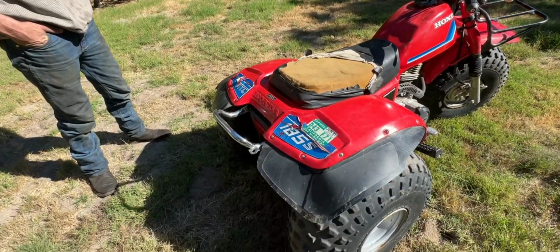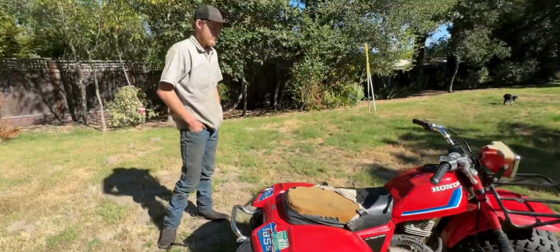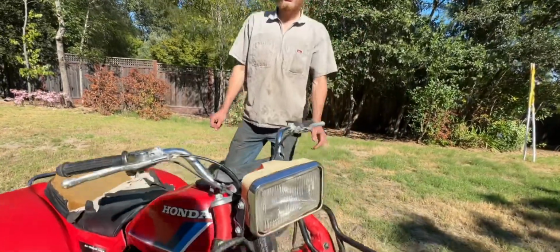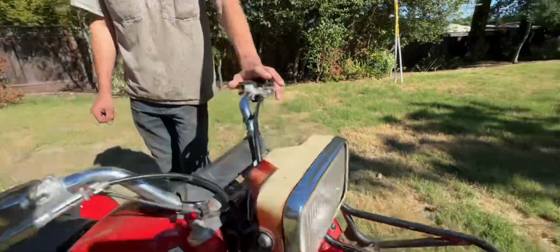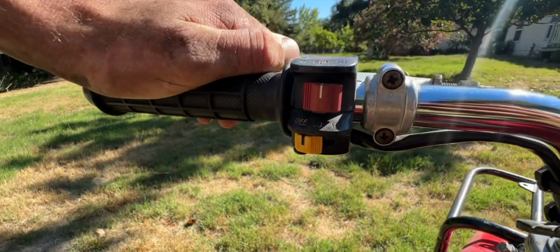Shame on me. Bummer. See, it's got a little... Oh, wait. It's just not clicked in all the way. My bad. So, you know, it's got the headlights, got high and low. On-off switch here, no key. Oh, really? No key, huh? No key. Very stealable. Wow.